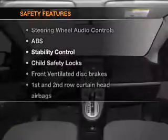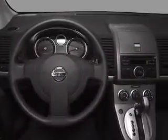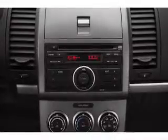And for your peace of mind, the following safety equipment is included: front ventilated disc brakes, curtain head airbags, passenger airbag, side airbag, stability control, low tire pressure warning, independent suspension.